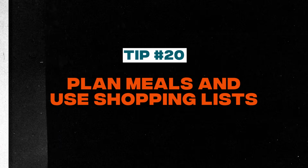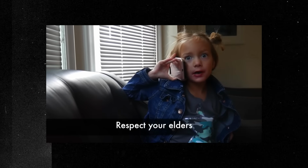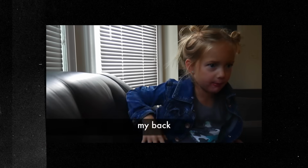Okay, on to the food category. Tip number 20, plan meals and use shopping lists. Get this, 85% of millionaires said they rely on a shopping list, which is not a huge surprise since that approach minimizes impulse purchases and because a lot of millionaires are old. Gotta remember to grab those Werther's Originals. Meemaw's purse is running low. Good thing is those have no expiration date. I think hers are from World War II. Respect your elders. My back.